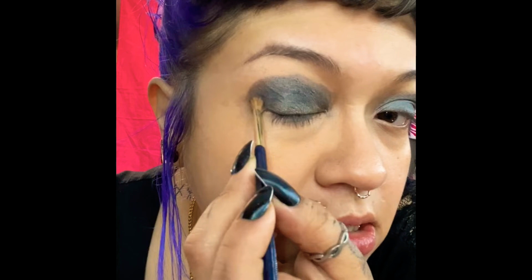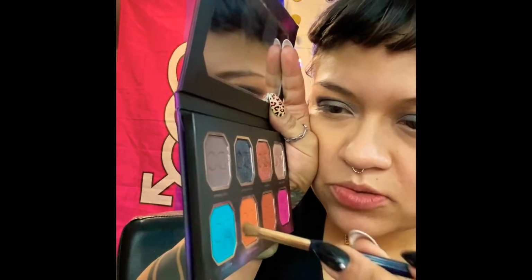Alright, look at that. See? Gorgeous. That's why the angle is important, because it's addressing the socket. Closing the Ciate palette, putting it to the side for now. Going in with my Celestial Thunder. And cleaning my brush, angle brush, and now I'm gonna go into this bright blue color.